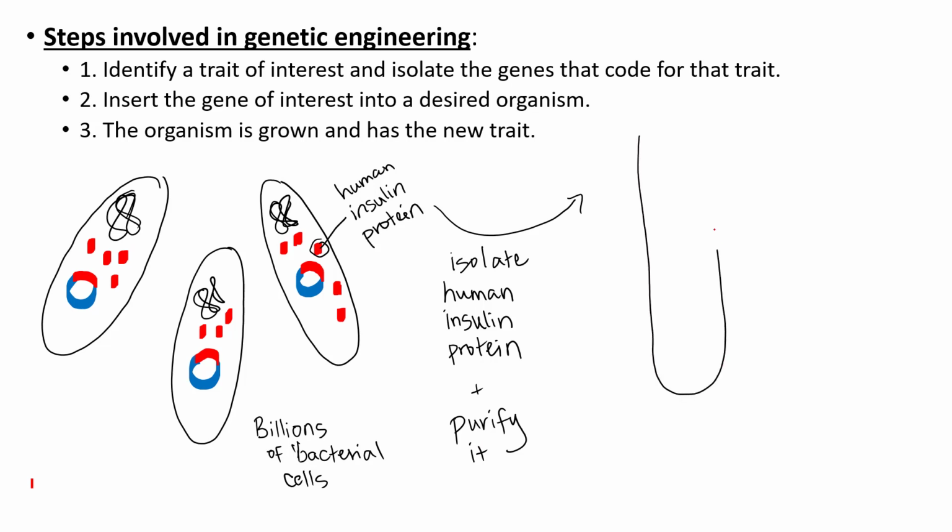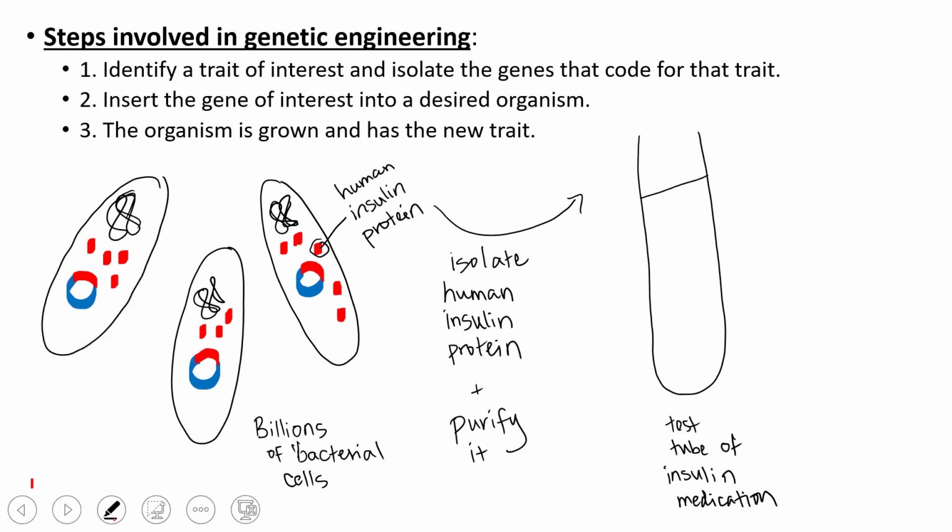So this is going to be a test tube of the insulin medication. So what's in there? Well, we were making insulin, red dots here to represent this is insulin protein. So understand that that is the end product of this process. That protein is isolated. We isolate it.